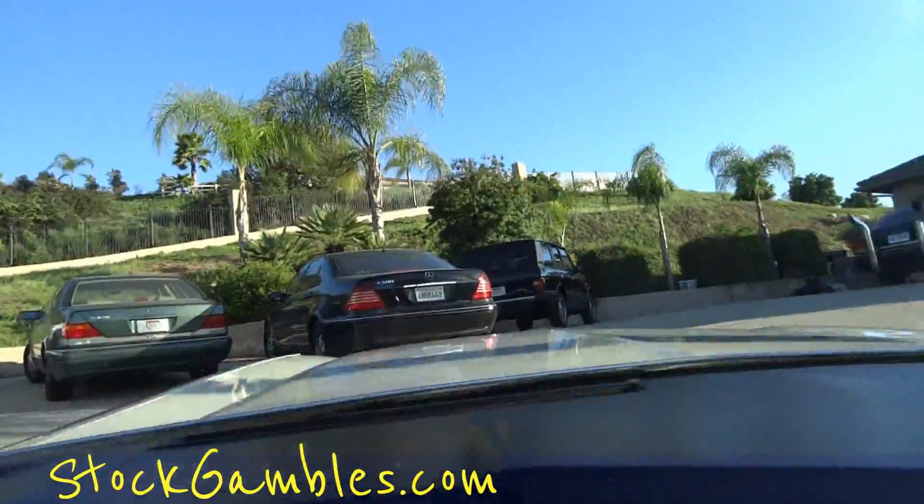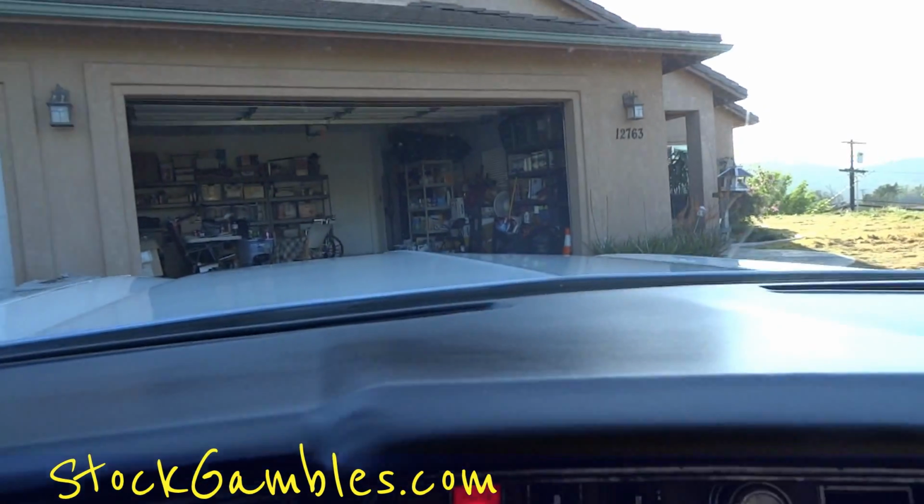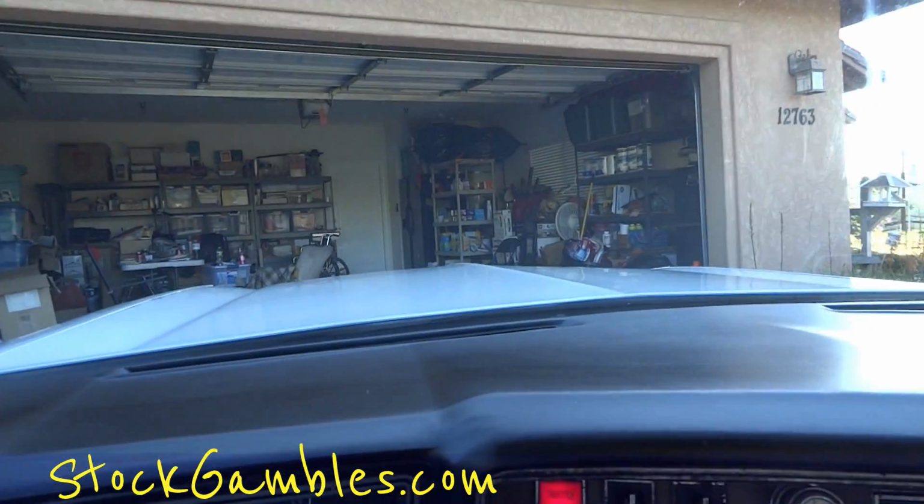That Ford's sold. The Benz is for sale. The Land Rover's coming up. My dad's is not for sale. Breeder's gotta move. BeaglesPocket.com.